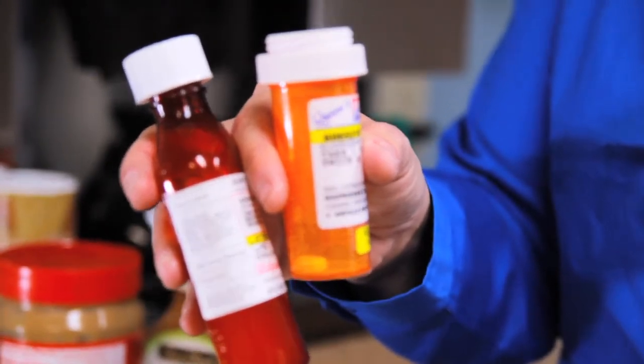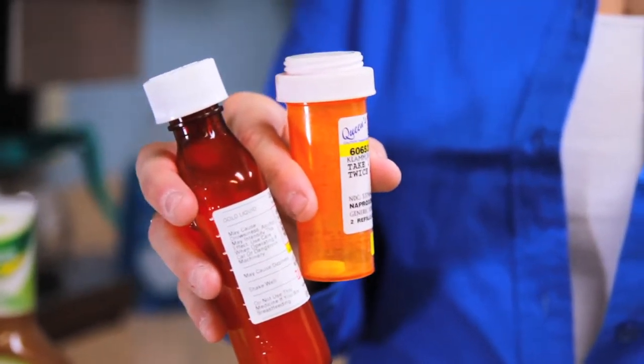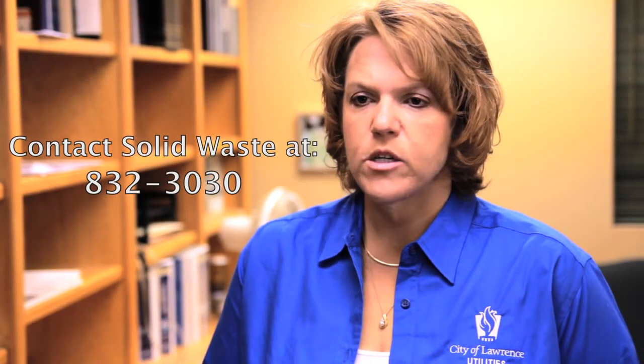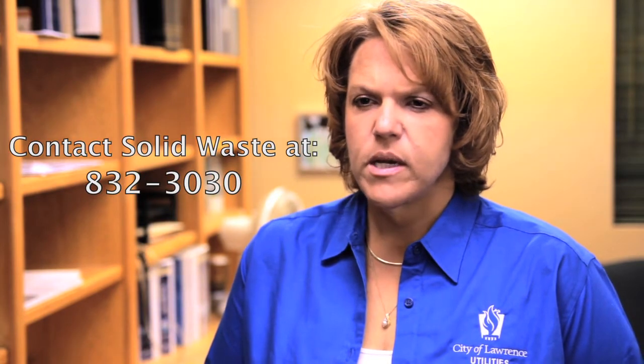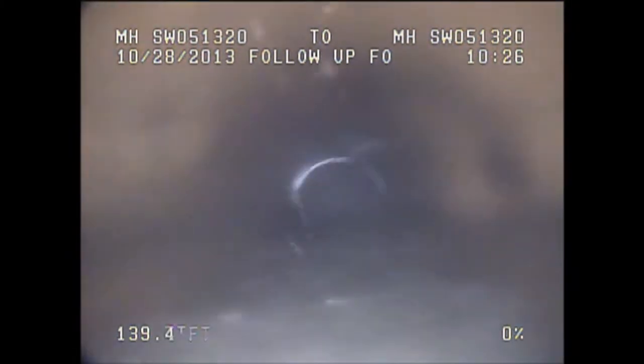Our wastewater systems were never designed to handle medications or the compounds that are in medications. Many people flush their unused or expired medications thinking that this is the proper way to dispose of them. However, what's happening is they enter the sewer system, they go through the wastewater treatment plant, and enter the environment through our streams. Because these compounds are difficult to remove, they can end up in the drinking water of cities downstream from us. So the next time you dispose of one of these products, remember, your drains are not a trash can.